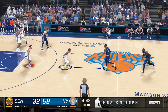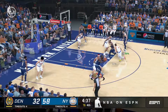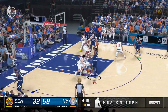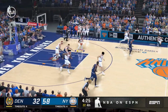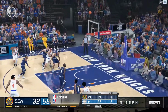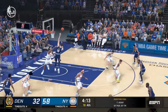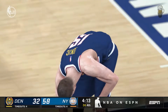And here are the Nuggets now. Outside, Green. He dishes it to Barton. There's the 3. And it's Green missing. +8 in the rebound differential. One more reason why they're in control. Green with the rebound. Didn't hesitate for a second to get a hand up on that deep ball. Yeah, you got to like how he hustled to guard out on the perimeter, definitely respecting the shooting ability.